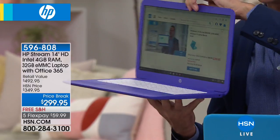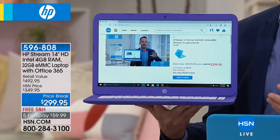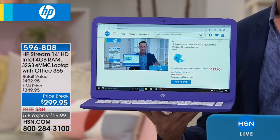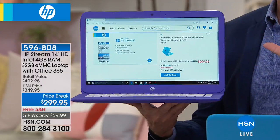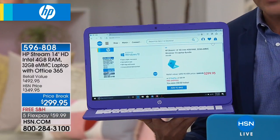The screen size is fantastic. This is the largest in the HP Stream category. They have, I think, an 11-inch, a 13-inch, and a 14-inch. The 14-inch is certainly by far the hardest to find. This is the 14-inch size. But here's what's key: it's full computer power. I'm going to show you that in a minute. We're going to go into my computer in just a minute.